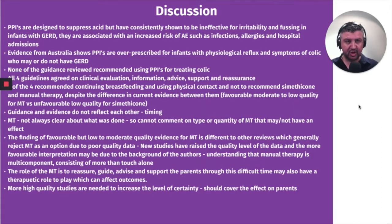PPIs are being overprescribed for children who have physiological, garden variety, normal reflux. It's absolutely normal for them to have this kind of reflux, where fluid moves from the stomach into the esophagus or potentially out of the mouth, but it does not cause any adverse reactions in the child. The child is still thriving, eating properly, gaining weight, everything's perfect. These children are being given too many PPIs, and so are children with symptoms of colic who may not even have GERD.